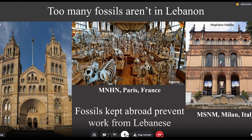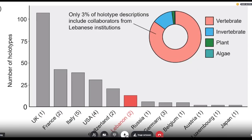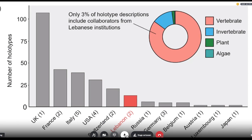So in our review, we wanted to take a more quantitative look at this and identify how much exactly the impact of colonialism had on the extraction of fossils from Lebanon. And when we looked into it, we found that hundreds of holotype fossils alone are stored abroad, especially in places like London, Paris, several places in Italy, and even in America, and that only 3% of holotype descriptions actually include collaborators from Lebanese institutions.